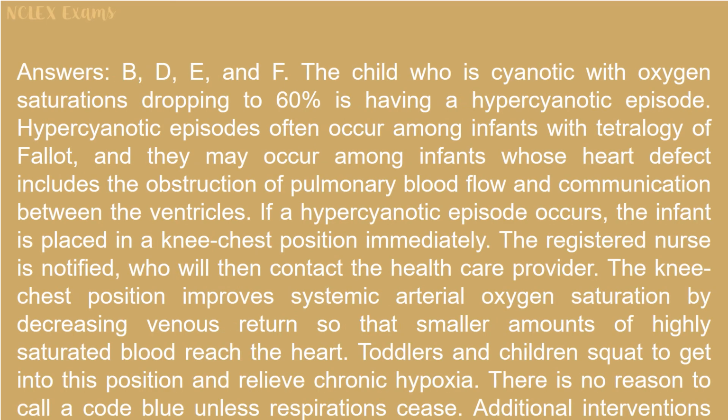Answers B, D, E, and F. The child who was cyanotic with oxygen saturations dropping to 60% is having a hypercyanotic episode. Hypercyanotic episodes often occur among infants with tetralogy of Fallot, and they may occur among infants whose heart defect includes the obstruction of pulmonary blood flow and communication between the ventricles. If a hypercyanotic episode occurs, the infant is placed in a knee-chest position immediately. The registered nurse is notified, who will then contact the healthcare provider.